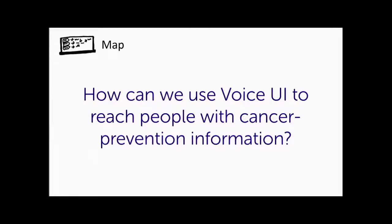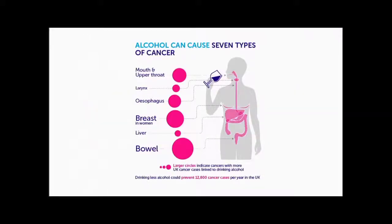So we started off with our problem, which is how can we be using Voice UI to reach people with cancer prevention information. And we quickly realized that this was huge, and we wouldn't be able to solve this in 5 days. And so instead, we wanted to narrow down into one specific area. And so we decided to look at alcohol. Alcohol can in fact cause 7 different types of cancer. And not many people know this. It's a very unknown link to cancer risk. And we thought that this would give a really good opportunity for us to look at.